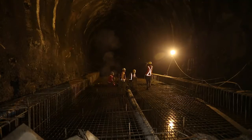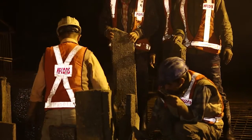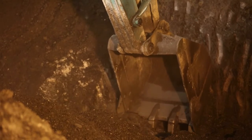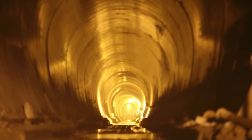The invert is generally concreted first, followed by the arch, where forms must be left in place from 14 to 18 hours for the concrete to gain necessary strength. The final operation consists of contact grouting, in which a sand cement grout is injected to fill any voids and to establish full contact between lining and ground.